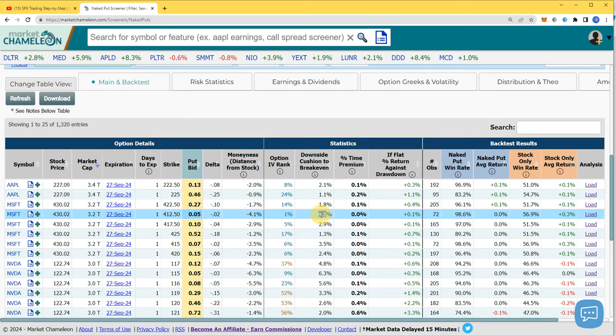You see here, if Microsoft, that's what I'm talking about, the farther you go, the less income you collect. So for this example, you can sell the 412.5 on Microsoft, which is 430 now, and you still have like 4% downside cushion, but you get $5. I don't want to get $5, I want to get more. For this case, you get $50 for Microsoft for the 425. There you've got 1.3% downside cushion. That's actually something, 89% win rate. Collect $50 if it stays above 425 in the next 24 hours.